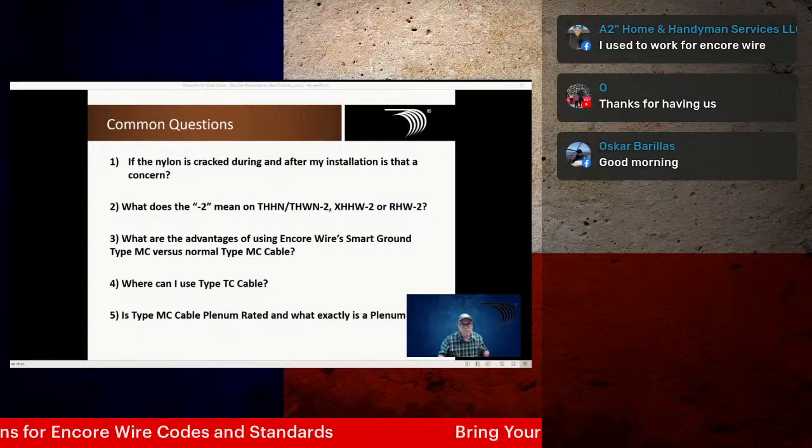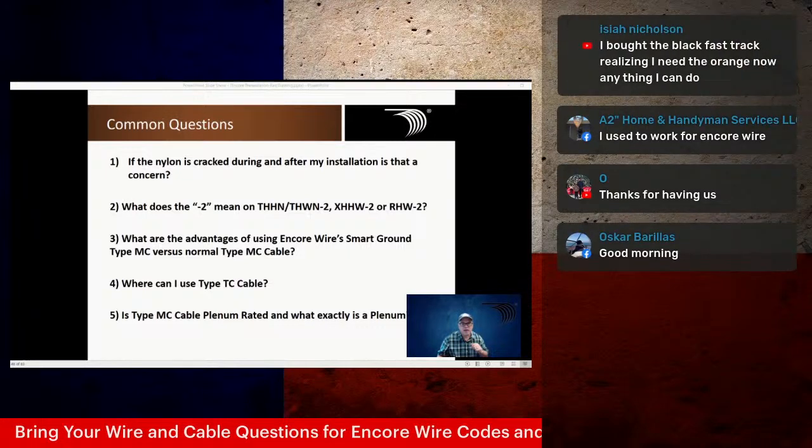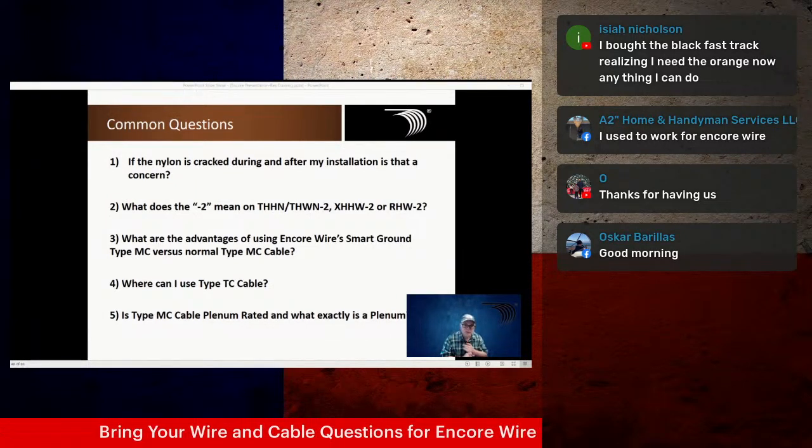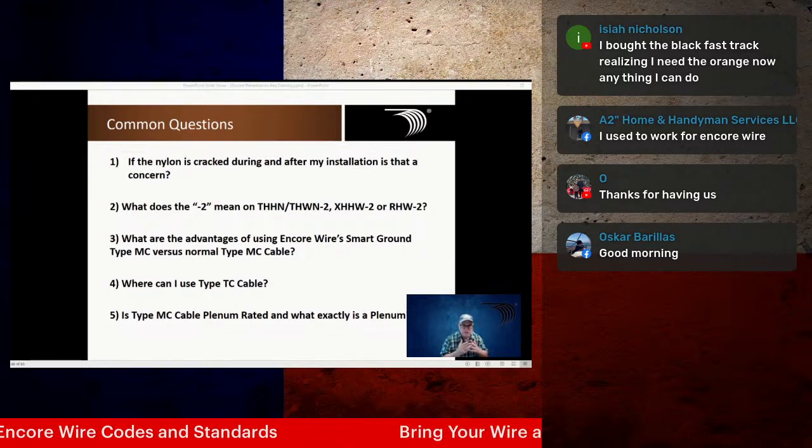Okay. Let's see here. What are the advantages for using Encore Wires' Smart Ground? Well, again, we saw earlier, it's less terminations. If you use a Smart Ground, you don't have an equipment grounding conductor to make up in the box. Okay. So it is going to save a lot of labor.